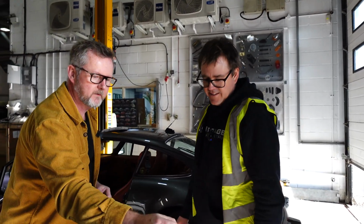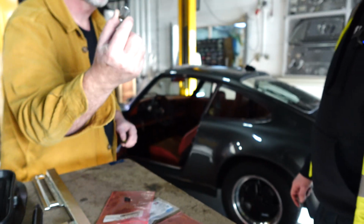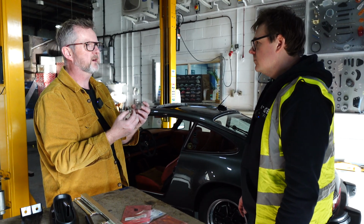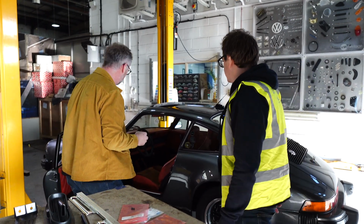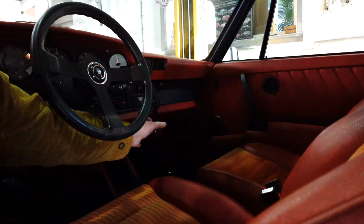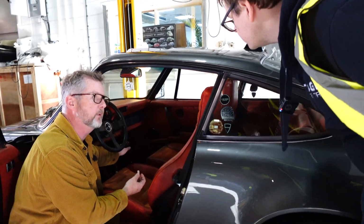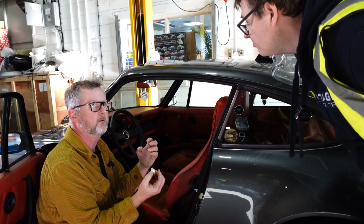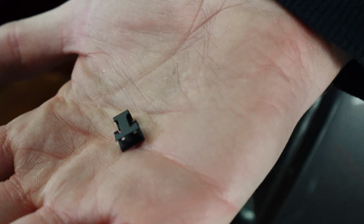And this is a similar item, very similar in its looks. This item is what holds your gear lever on. It's a simple crush washer, sorry, crush sleeve, you'd call it. It's basically at the bottom, underneath the gear knob here. If your gear knob's loose, you need to replace this item. It literally just pushes on, and this is a sacrificial part. Each time you take your gear knob off and put it back on, you have to put a new compressed one in.